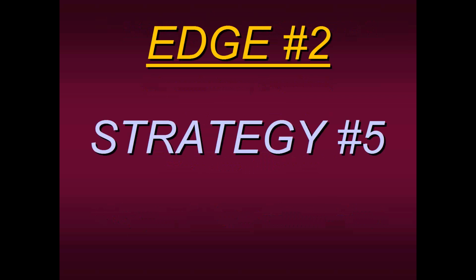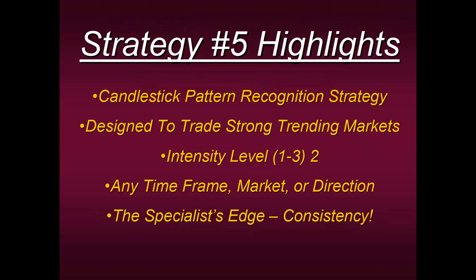You heard me speak about this before. This is a candlestick pattern recognition strategy. It's based off candlesticks, but using candlesticks in a specific way. It's designed to trade in strong trending markets, so the PET D can really help us here. All right. Now, it's not based off of the PET D. It's based off pattern recognition. So don't think that PET D is part of the rules. The PET D is just a sub-tool, another edge we use to confirm this particular strategy.